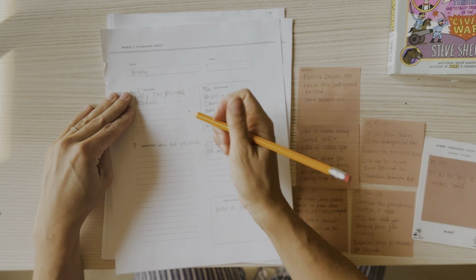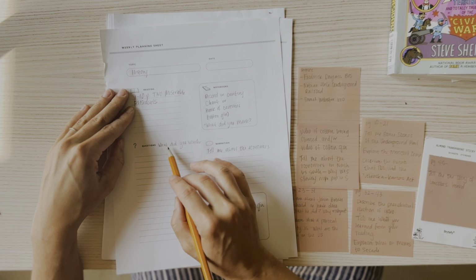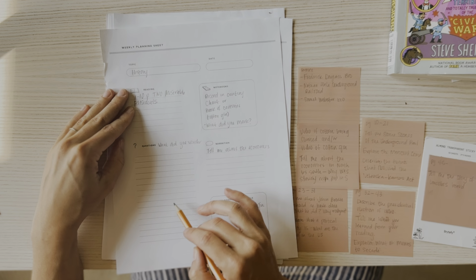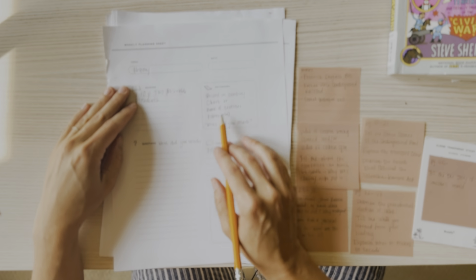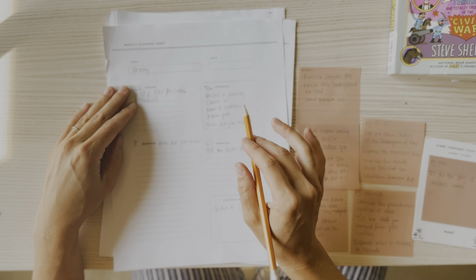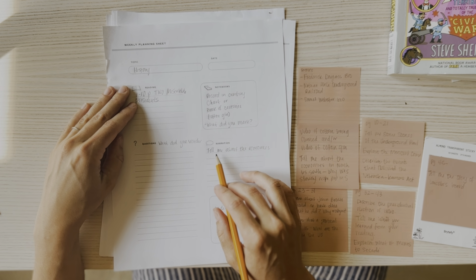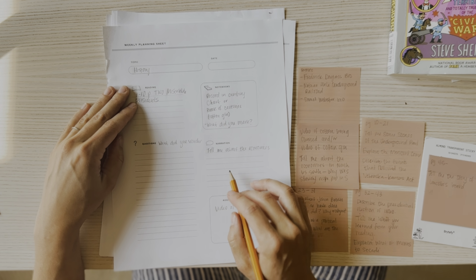So reading, record what reading they would be doing. Then the question part would be for them to record questions. So that would be blank. And then in the notebooks, record some ideas of what to record in their notebooks. And then narration. Write down any narration prompts or even writing prompts.